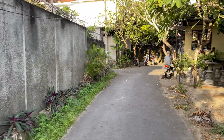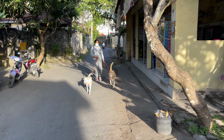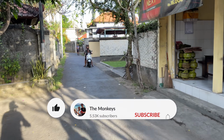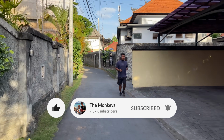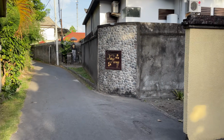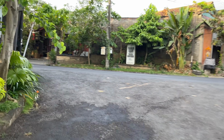I'm in the middle of the area of Batursari. As you see, residential vibe. This is like driving on a residential estate, but there are also villas, like here is the name of a villa house. So this is actually a very safe area, I could say.